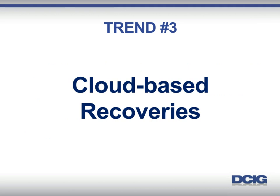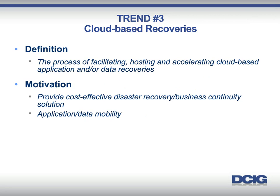This is where we really start talking about the process of facilitating, hosting, and accelerating cloud-based application or data recoveries with a cloud storage provider. And again, I think this is what gets a lot of people really excited. They say, hey, we don't have to build our own facility anymore. We can rent it as we need it. We can spin stuff up. We can shut it down. And that's all great and good, and it's absolutely what the cloud holds and where it's going. And it also provides increased application data mobility and availability, all the things that get everyone's heart pumping when they start thinking about using the cloud.